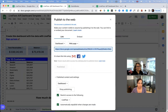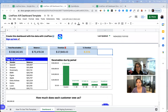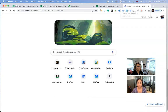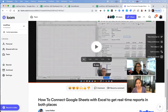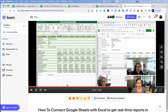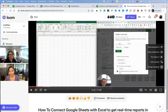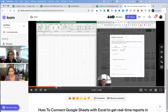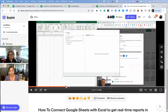So there is a way to publish it to Excel. So you need to choose how you publish it. And on Microsoft, you will be able to publish it as Microsoft Excel. And I have a video for that. So if we go here and insert the link from my co-founder Lasse, who explains how it all works, we can briefly go through it. So basically here he shares the same flow, saying that you can just publish it to web, pretty much the same. You choose what you want to publish, and then you choose how you want to publish it. So then you grab this link, and then you go to Excel.